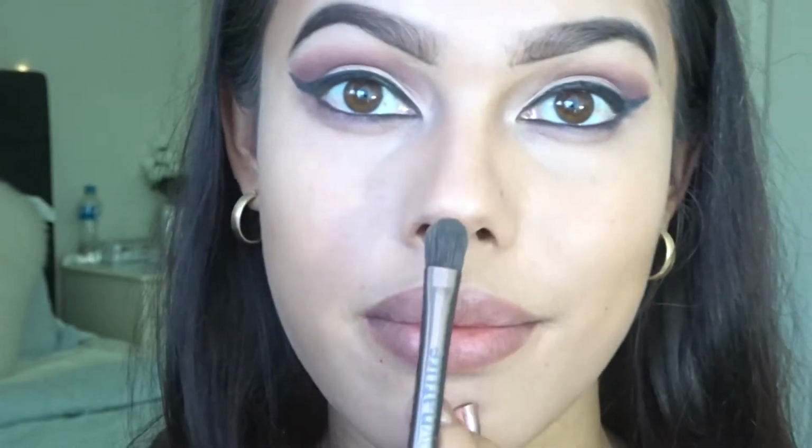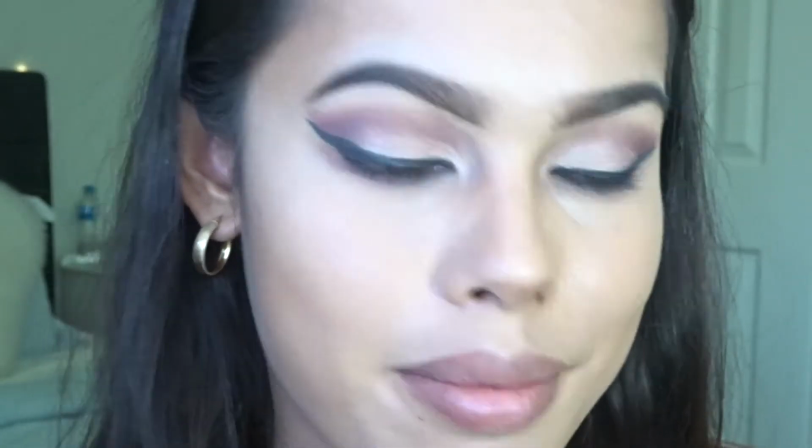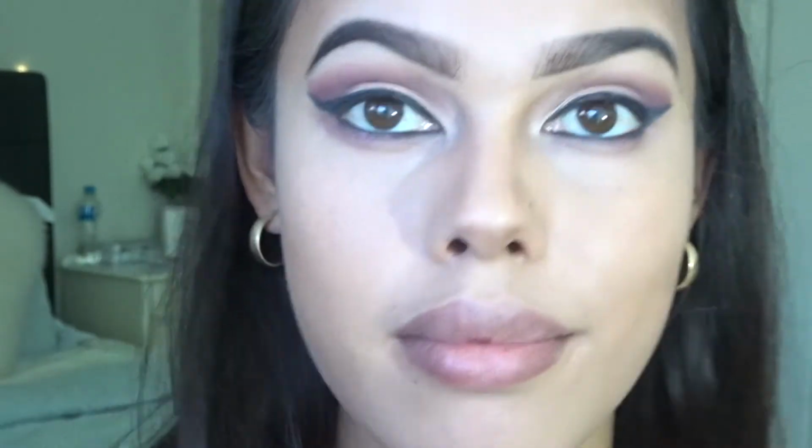Now just because I wasn't happy with the coverage of my concealer, because I could see in real life that my bags were still there a little bit, I'm just going to go over the T-zone of my face with the Age Rewind Concealer in medium. And then just using the Australis Take Mentor Highlight and Contour Kit, I'm just going to go in with that dark shade to define my nose even further.